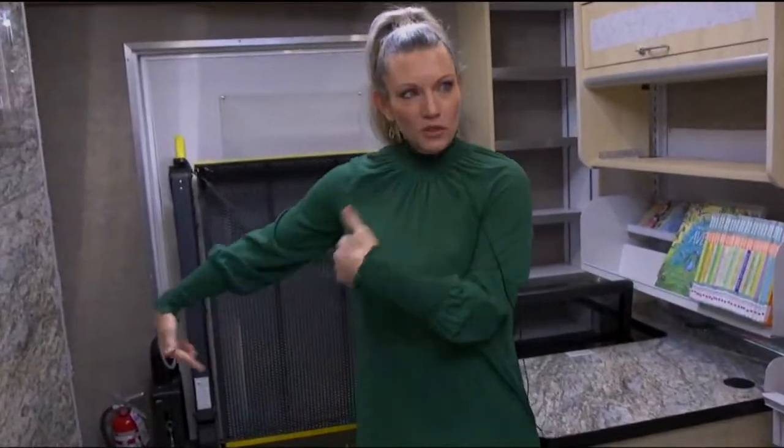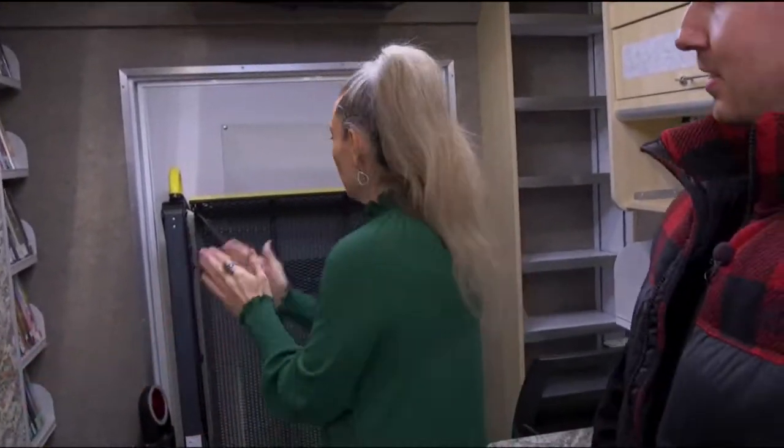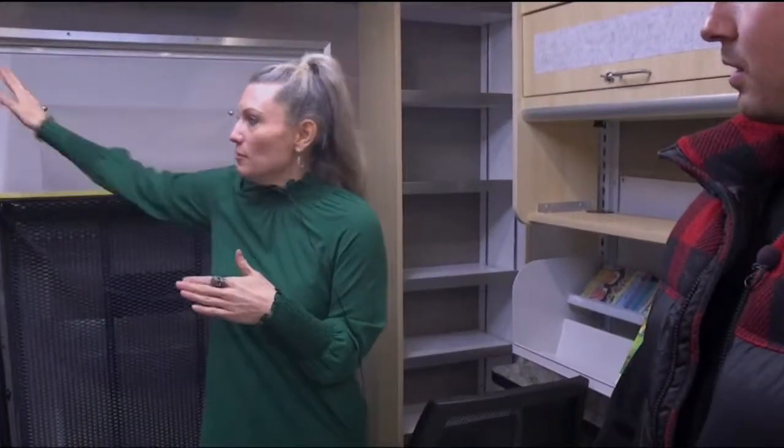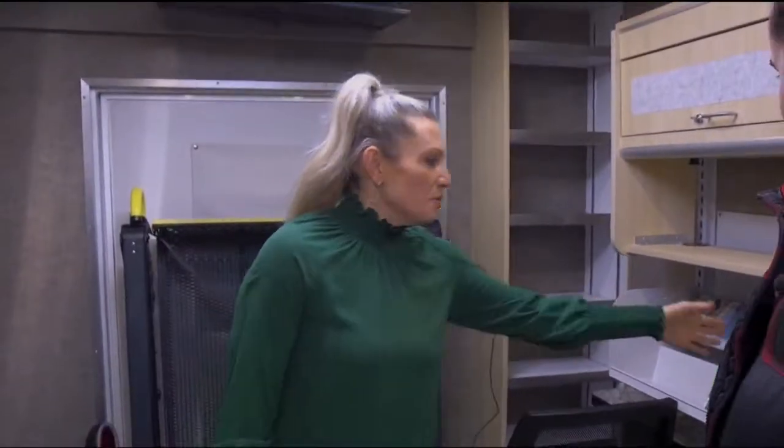We have a two-way door, so you'll be able to leave this way. If you need accessibility, this actually goes down, so it's an accessibility ramp. Again, we got our adult fiction large print, so we got our early readers, we got picture books. So again, little library coming to you.